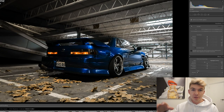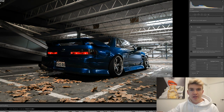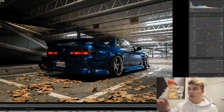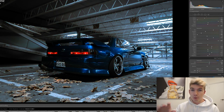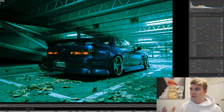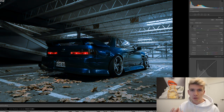Even though I was shooting at f2 I believe, I didn't really want the roof and the ground on the car in focus, so I used a mask, made sure that it was just the car in focus, and then with my split toning, I had them both go to blue. So I wanted it to be a really nighttime, blue, cold sort of feel.